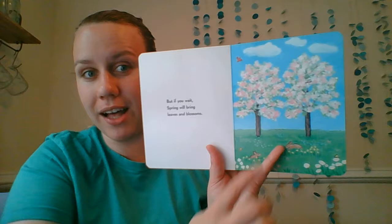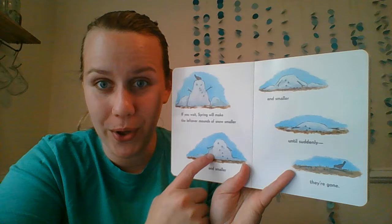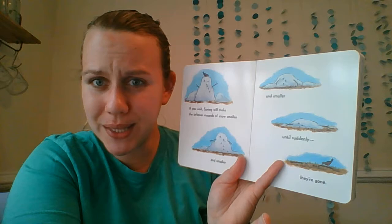Look, this was different from before. Here, the trees didn't have any leaves on them. And on this page, they have blossoms and leaves. Blossoms are like little flowers before they start to grow and bloom. If you wait, spring will make the leftover mounds of snow smaller and smaller. What's happening? They're melting until suddenly the snow is gone. Look, the bird's looking like, where did the snow go? It melted from the sun and the warm air.